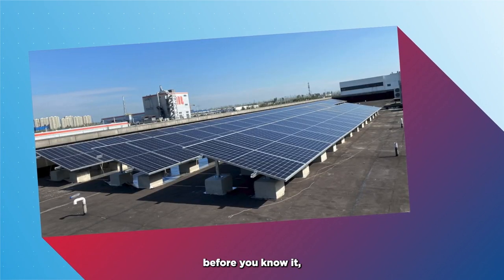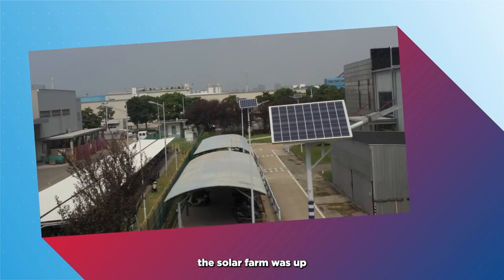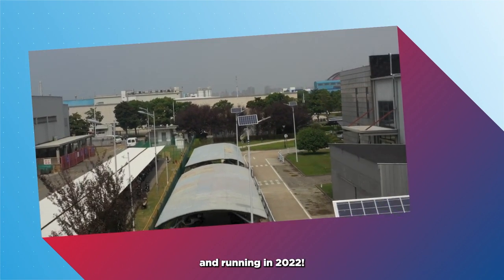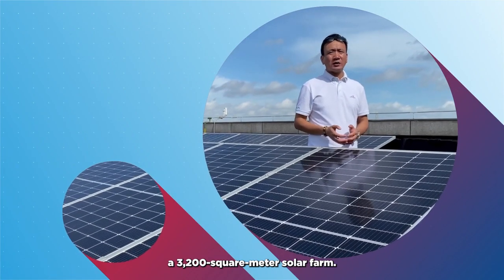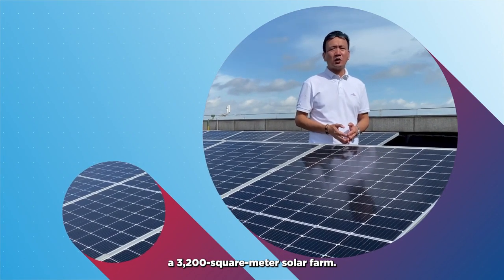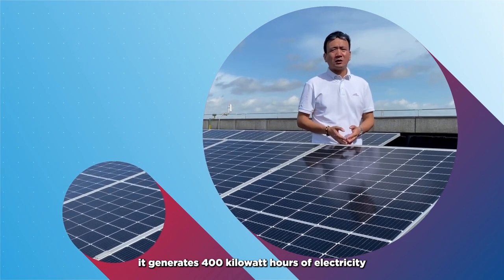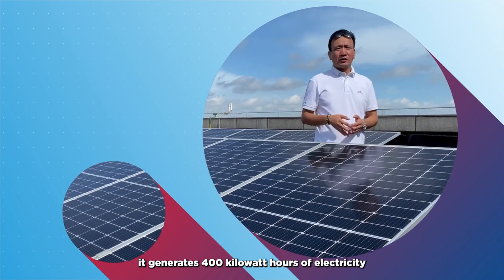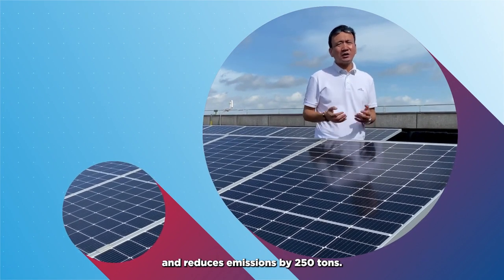And so, before you know it, after getting the government's approval and choosing the right providers, the solar farm was up and running in 2022. And it worked. We installed a 3,200 square meter solar farm each year. It generates 400 kilowatt hours of electricity and reduces emissions by 215 tons.